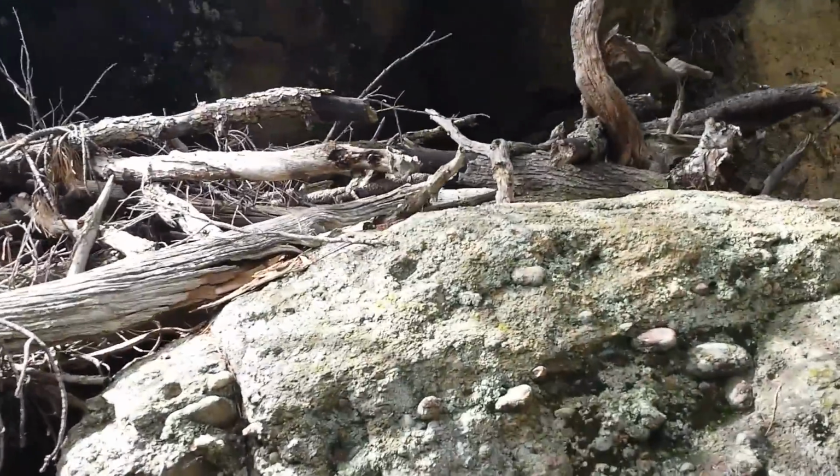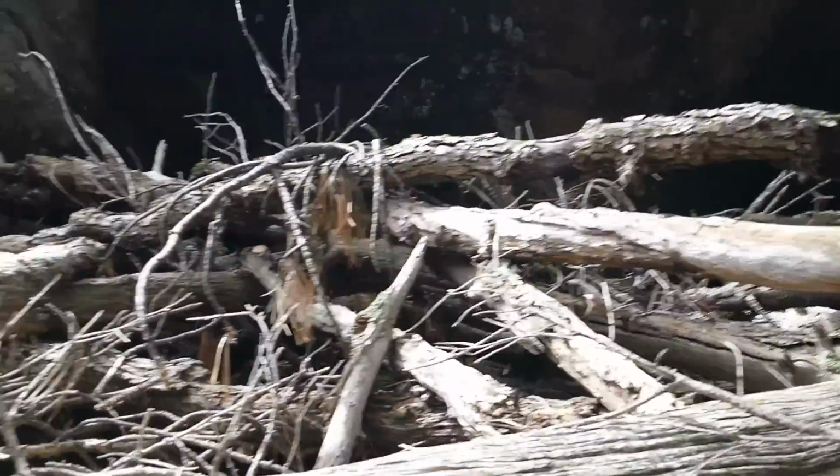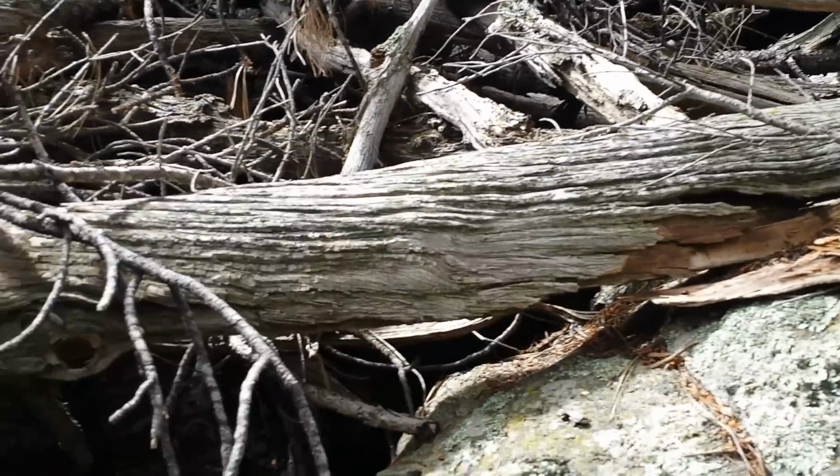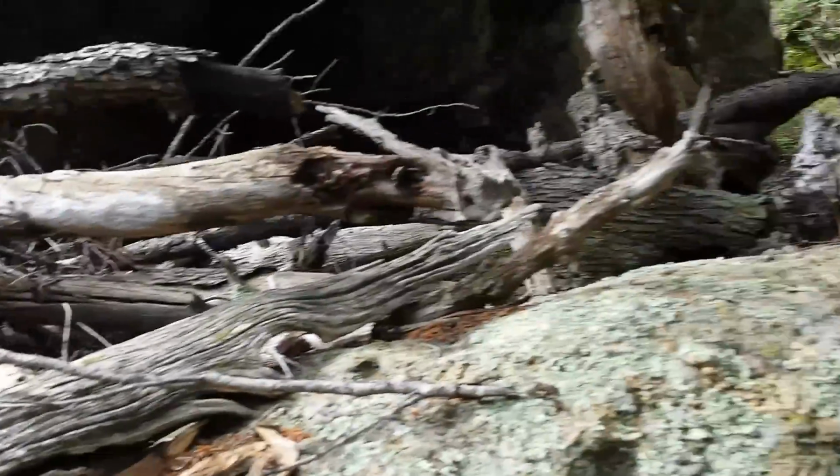Boy, it's been a long time since I've been here. See, they made this roof with these huge logs. Huge logs. That's a 500-pound log right there. Couldn't even lift that.